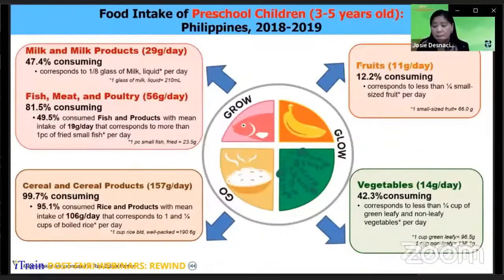81.5% are consuming fish, meat, and poultry with mean intake of 56 grams per day, wherein 49.5% consume fish and products with mean intake of 19 grams per day, which is equivalent to more than 1 piece of fried small fish per day. For fruits, 12.2% are consuming with mean intake of 11 grams per day, which is equivalent to less than 1/4 small size of fruit per day. For vegetables, 42.3% are consuming with mean intake of 14 grams per day, which is equivalent to less than 1/4 cup of green leafy and non-leafy vegetables.